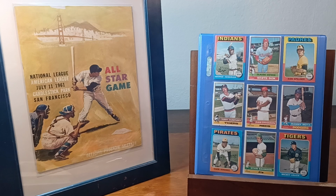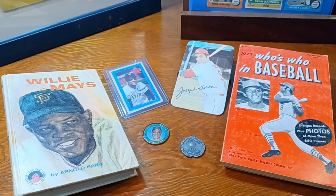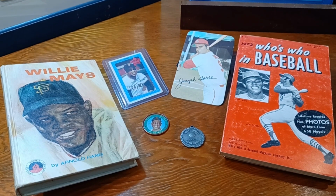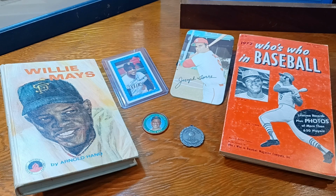So anyway, we got some items here that I'll be showing you from the period. That book there is from 1966, that Willie Mays book. The Who's Who I got at the local bookstore when I was a kid. That's Joe Torre there on the front. You got a gas station keychain from Willie Mays' 600 home runs anniversary. We got a couple of those. I just didn't want to bother my dad for the one that's complete.